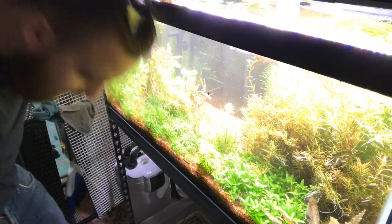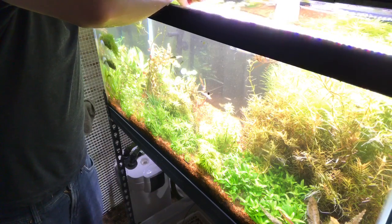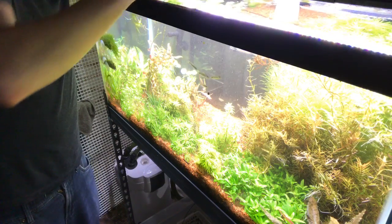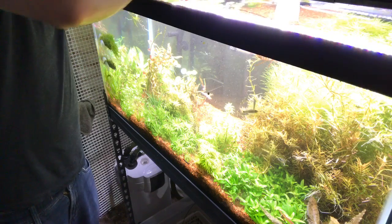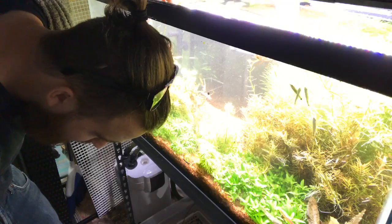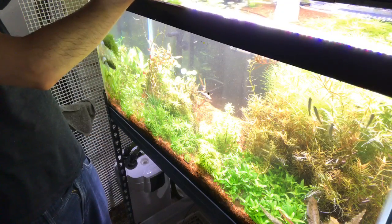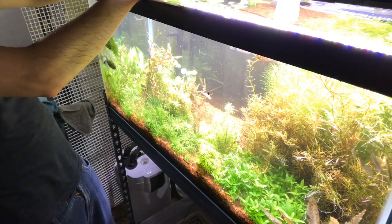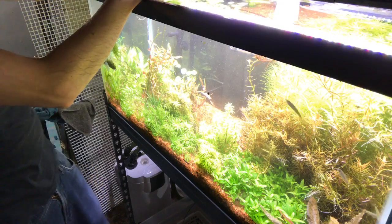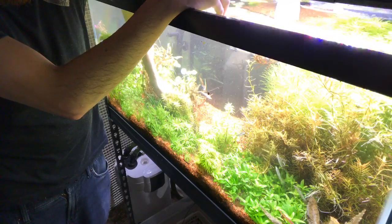Guppy grass, what is this? It looks like baby tears or something. Okay. I'm gonna plant the guppy grass. Where did I plant it before? Is that it? That's it right there. Goes right in there.